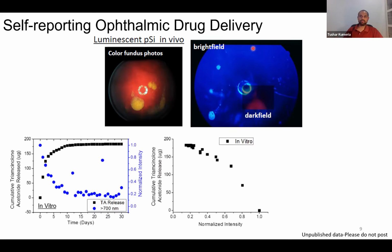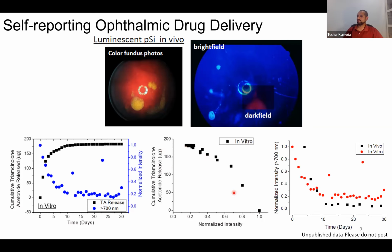We did load a small molecule payload. We didn't want to inject a protein payload to start with, so we worked with triamcinolone acetonide. We again did in vitro photoluminescence decay and drug release, and we can see there's a correlation between the two, which is almost zero order. In vitro photoluminescence decay and in vivo photoluminescence decay match quite well as well. For up to 10 days, we see quite a well-tracked photoluminescence decay. So we are quite hopeful that these can be utilized for in vivo tracking of formulation amount as well.